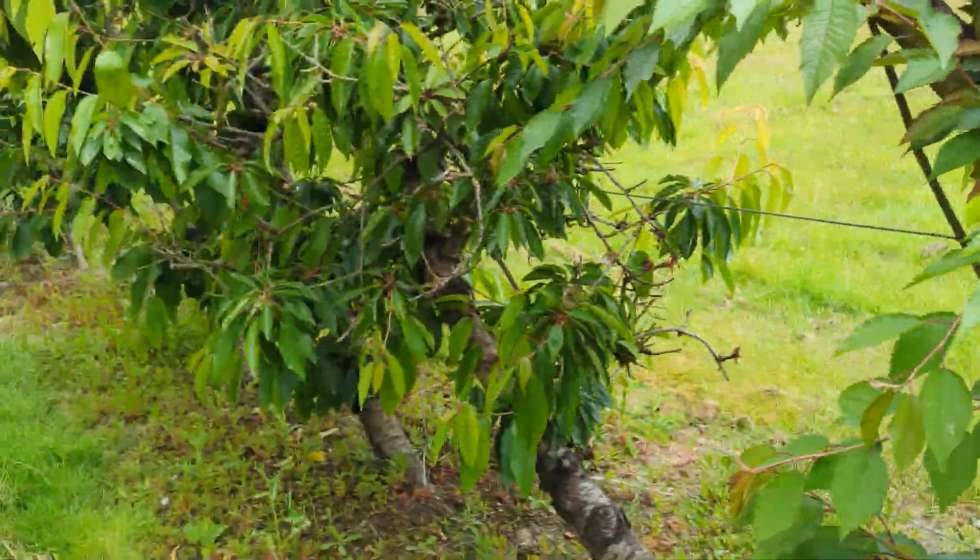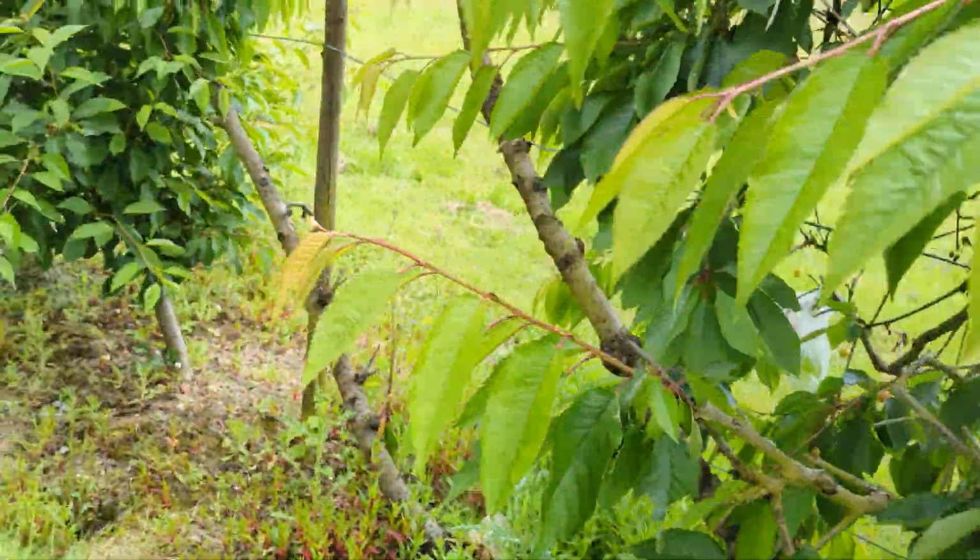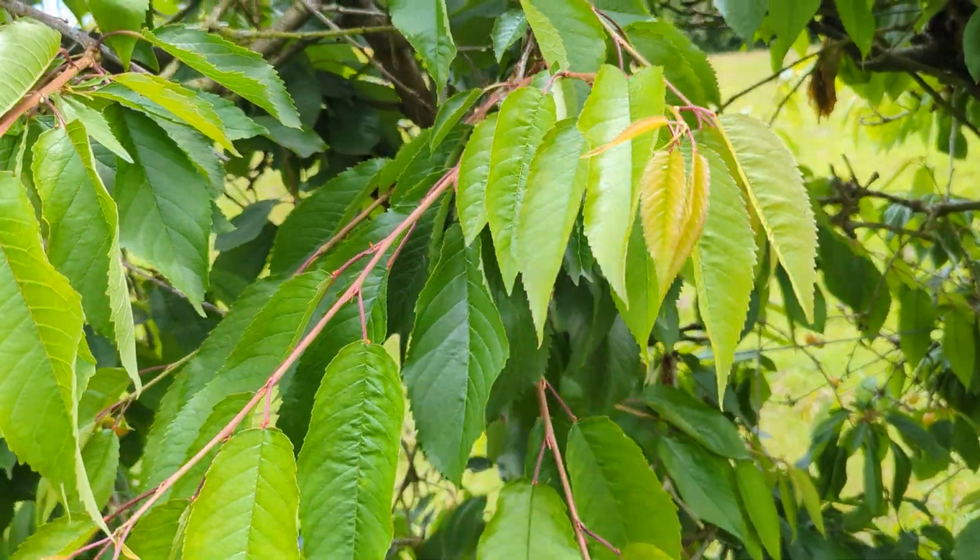I'm not related to Shrek, the DreamWorks film, unfortunately. I don't think it was even spelt the same. This tree needs to come out. I don't like him for some reason. Yeah, you can see how nice the big leaves are.